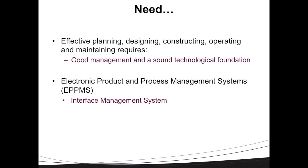Electronic product and process management systems are evolving recently, and they're working on a workflow-based system to formalize the communication and the delivery of the project. One major aspect of electronic product and process management systems is the interface management system.